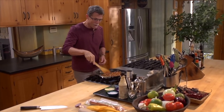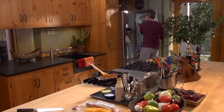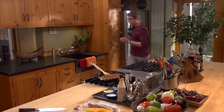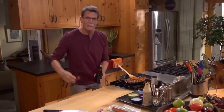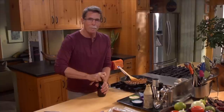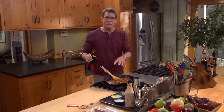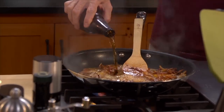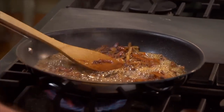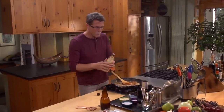Onions are looking very good there. I've got a special touch for the flavoring of this dish: dark Mexican beer. The maltiness that you get in that beer pairs beautifully with the sweetness now of the onions and the chorizo sausage. Put about a cup full of beer in there to underscore the deep richness I'm looking for.